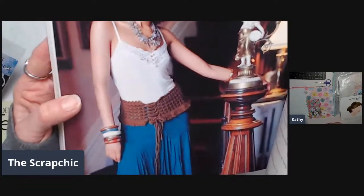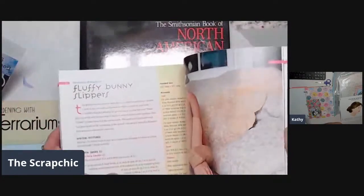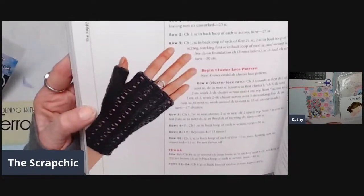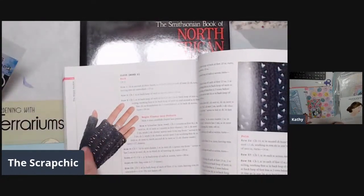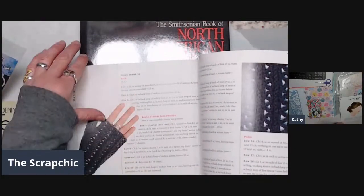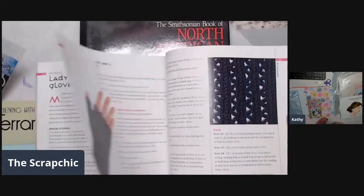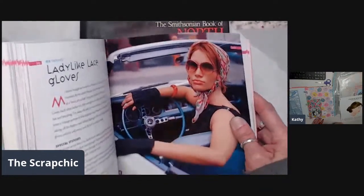Look at her. That's a neat felt thing. And there's a glove thing. This would be good right here to cut out for collage and have her hand coming out and grabbing something. Oh, that is a good image. But on the back is this. Oh, you have to pick. I hate when you have to pick.